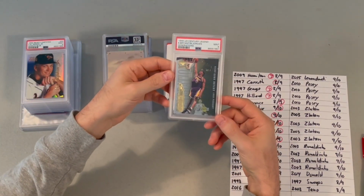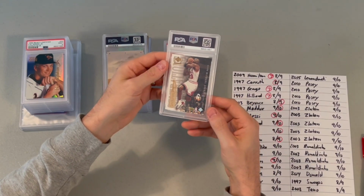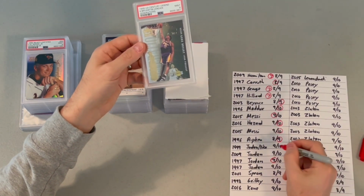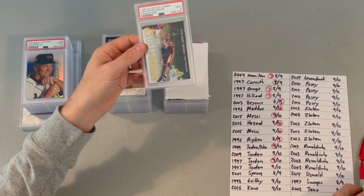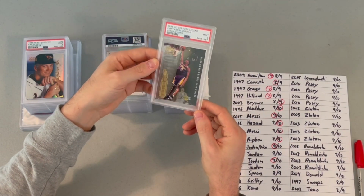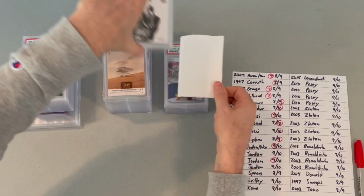Here's a 1999 UD Century Legends Kobe Bryant. It's actually got Michael Jordan on the back. That was a nice Kobe and Jordan card. Not many cards with both of them on it. Got a 9. This is the kind of card where if you hit a 10, it's a big boost. A 9 will probably still be a boost, but a 10 would be what you're really going for on that.